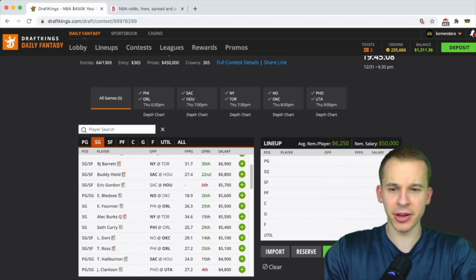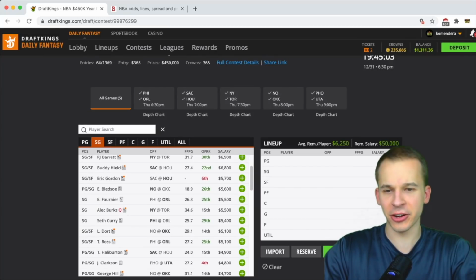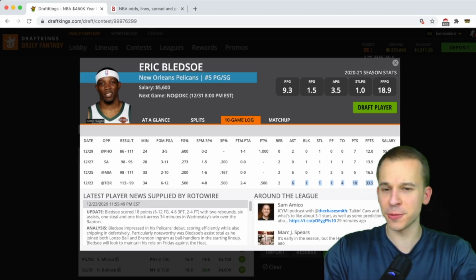Talked about Buddy Hield. Eric Gordon at 5.7. He's someone I'd look to if one of the main pieces are out. With everyone healthy, just more of a secondary play for me. Bledsoe's been playing terrible the last 3 games, shooting 2 of 10, 3 of 11, or 3 of 5. Again, that game was a blowout. I think the plan is to play him about 30 minutes. He does have some upside. The price is coming down a little bit. I think he's an okay play just because shooting guard is pretty weak.